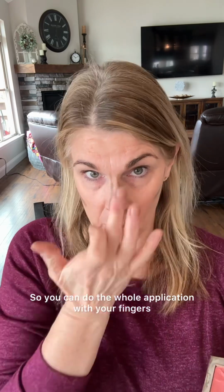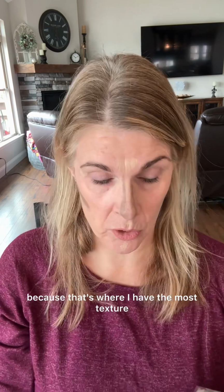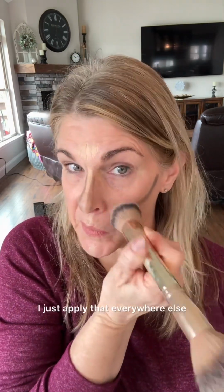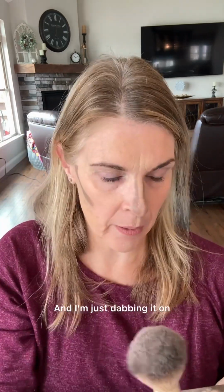So you can do the whole application with your fingers and then just go in and blend with a brush. So this is a brightening highlight. I do not like to apply much product around my eyes because that's where I have the most texture. But the brightening highlight brightens up the area of your face that you want to bring forward and accentuate. Your main highlight is another word for foundation. I just apply that everywhere else that I haven't applied brightening highlight or contour. And I'm just dabbing it on.